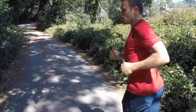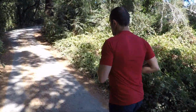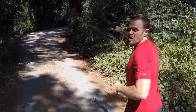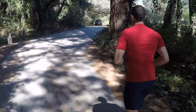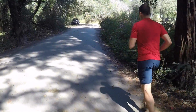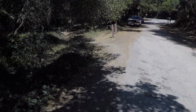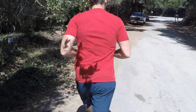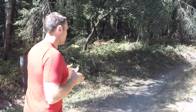So to get to the Graham Hill Trail, we're going to run up this little road, and this is basically the parking lot for the south boundary entrance. And then we're going to take a left here and jump on the Graham Hill Trail. Okay, so at this point we're almost near the top of the parking lot. Just going to take a quick little left.